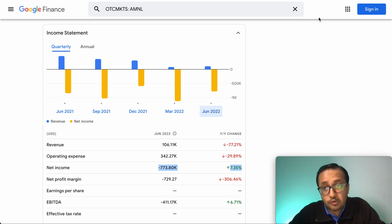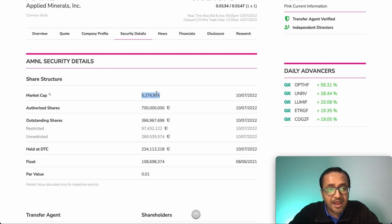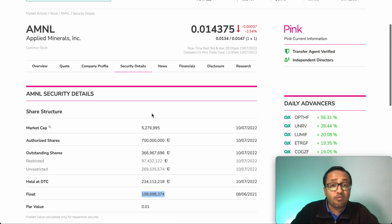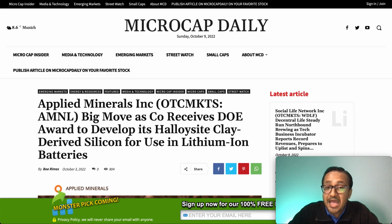Now, you want to do your own due diligence, but what I'm saying is their market cap right now is 5.2 based on what you see right here at 1.5, and they do not have a humongous float. Yes, the 108 million float is pretty high, but compared to what you take a look at ILUS, CYBL, this is a great company. You want to start looking into it. AMNL, if it goes below 1 cent, I am going to buy. That's what I'm thinking. Now we'll see what happens then, but I'm just sharing.